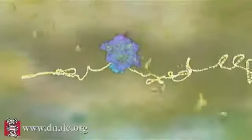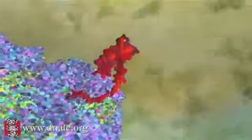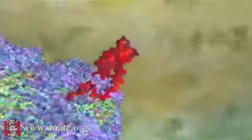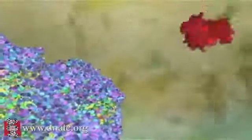These complex catalytic machines use the mRNA copy of the genetic information to assemble amino acid building blocks into the three-dimensional proteins that are essential for life. Let's see how it works.